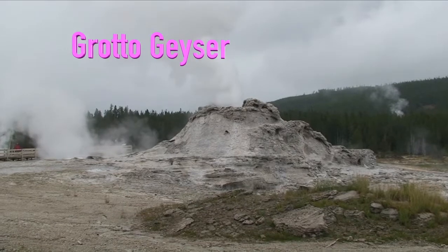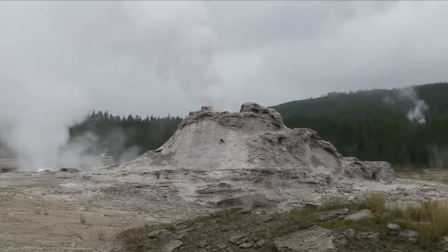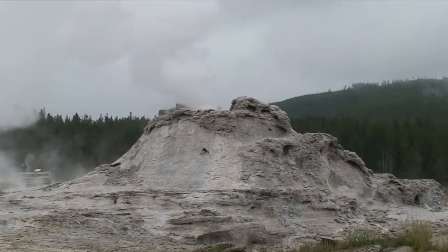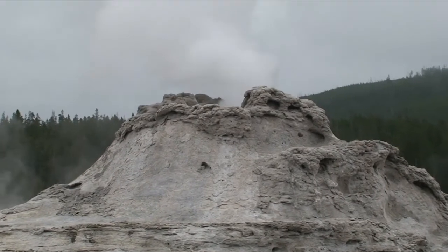This is the Grotto Geyser. It is the namesake for the group of geysers that includes Grotto Fountain Geyser, South Grotto Fountain Geyser, Indicator Spring, Spa Geyser, Startling Geyser, and Rocket Geyser.